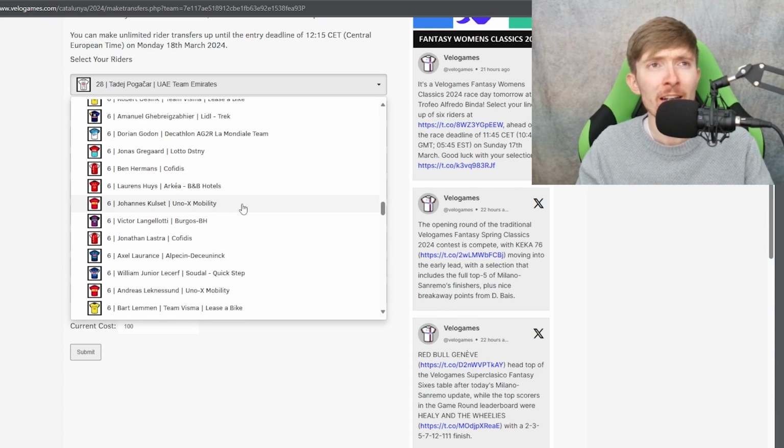Coolset was 8th in GC at the Tour of Oman. But they do have Tobias Haaland Johannesson here. But like I said earlier, he's coming back from injury. So Coolset could be a good little differential.